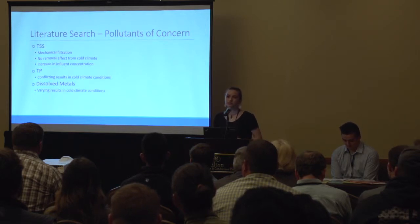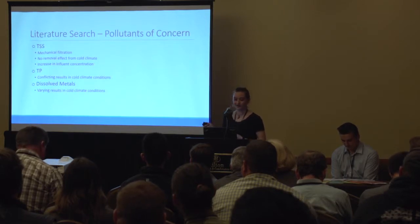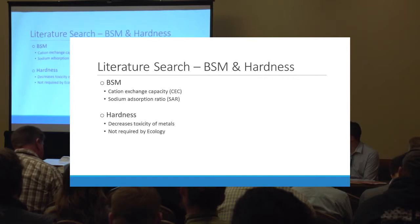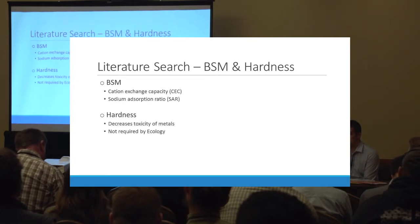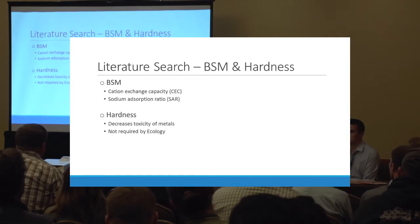This could likely be due to the varying BSM compositions that we found across the studies. We're not really 100% sure about that. And then after we collected samples and analyzed the data, we continued our literature search a little bit more just to continue learning about what we found.